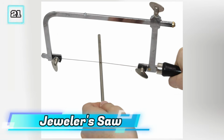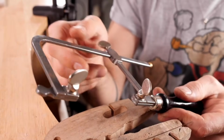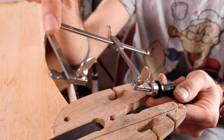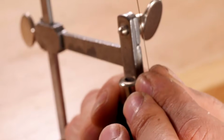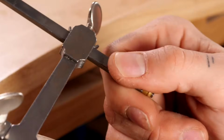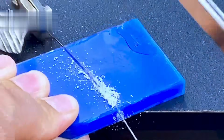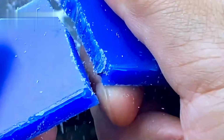Number 21. Jeweler's Saw. This professional quality jeweler's saw features a black wood handle and is designed for precision in jewelry making, woodworking, crafts, and hobbies. Equipped with secure thumb screws, it firmly holds blades in place, accommodating various lengths from 3 to 14.4 centimeters. Its frame ensures accurate cutting and ease of use, making it an essential tool for both detailed craft projects and professional work.